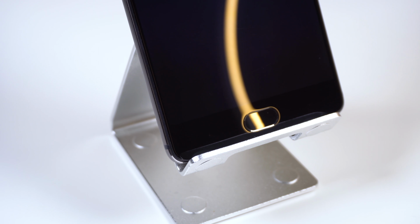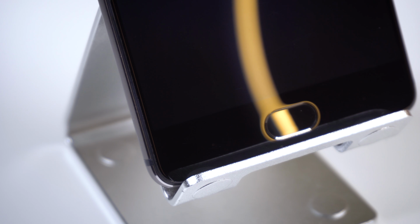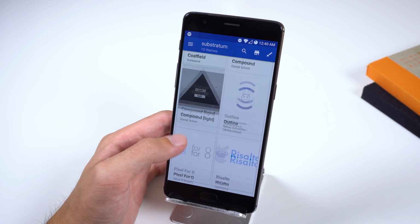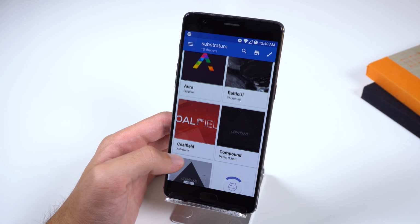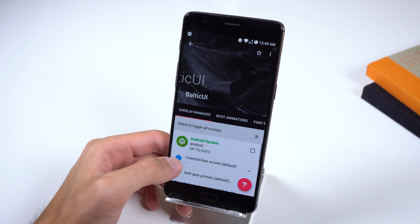They also improved the responsiveness of the fingerprint sensor as it is given a higher priority while the screen is off. For those who are curious, I do use Substratum theme engine to change the look of the UI, and Baltic UI is the theme I love using. You can't go wrong with the software on the 3T.